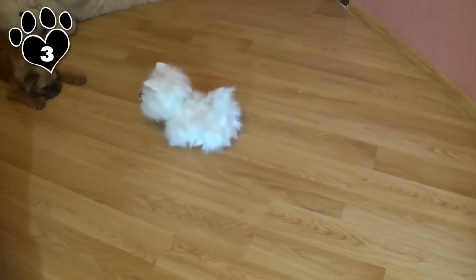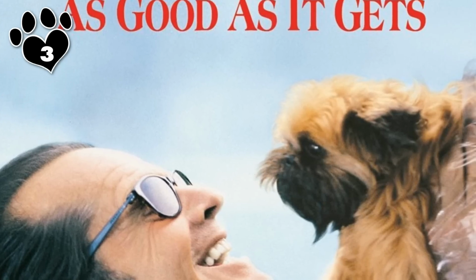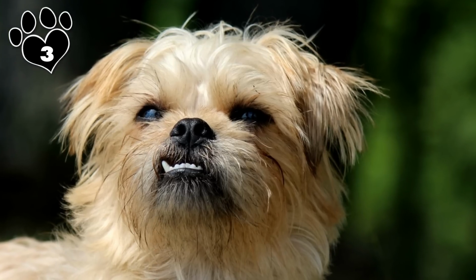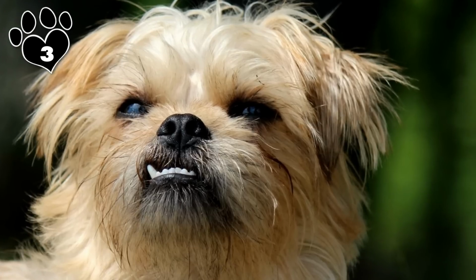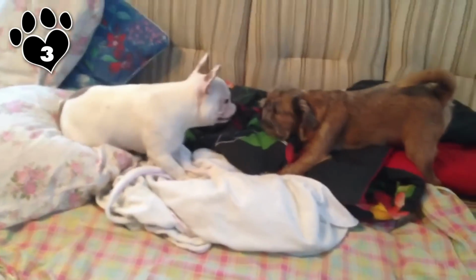But the breed is rare and may be difficult to find, but it may be the only dog on the planet capable of upstaging Jack Nicholson. The smooth-coated BG does shed some, mostly during shedding season for about a week in the spring and fall. The wire-coated Brussels Griffon doesn't shed at all.